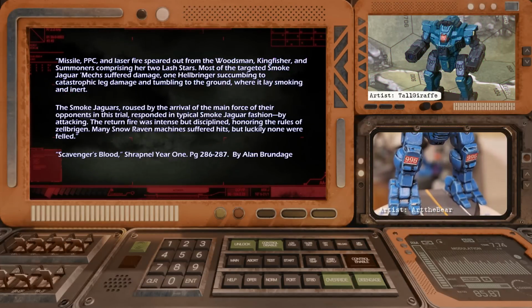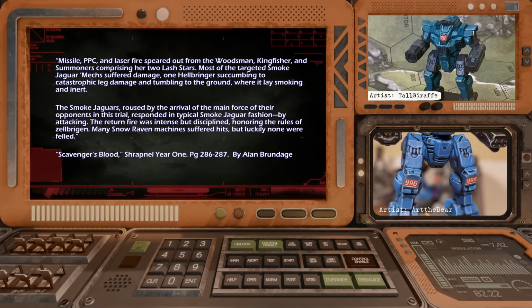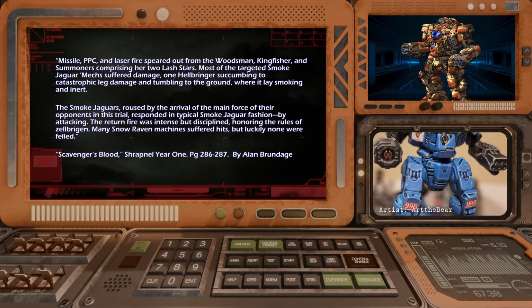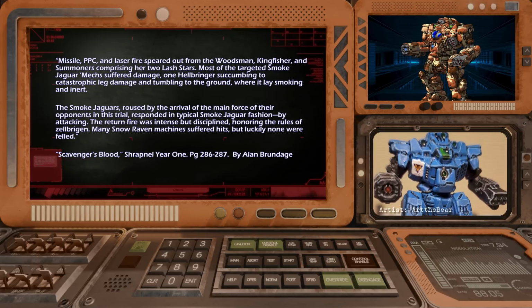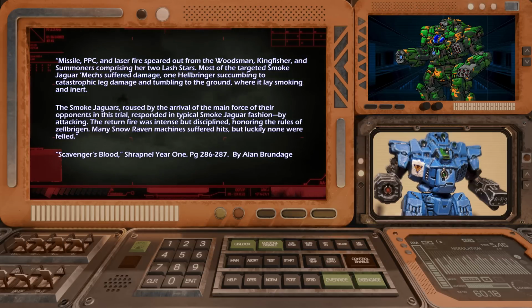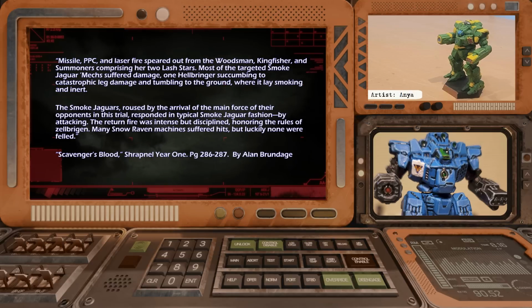Missile, PPC, and laser fire speared from the Woodsman, Kingfisher, and Summoners comprising her two lash stars. Most of the targeted Smoke Jaguar mechs suffered damage, one Hellbringer succumbing to catastrophic leg damage and tumbling to the ground where it lay smoking and inert. The Smoke Jaguars, roused by the arrival of the main force of their opponents in this trial, responded in typical Smoke Jaguar fashion, by attacking. The return fire was intense but disciplined, honoring the rules of Zellbriggen. Many Snow Raven machines suffered hits, but luckily none were felled. Scavenger's Blood, Shrapnel, Year 1, page 286 to 287, by Alan Brundage.